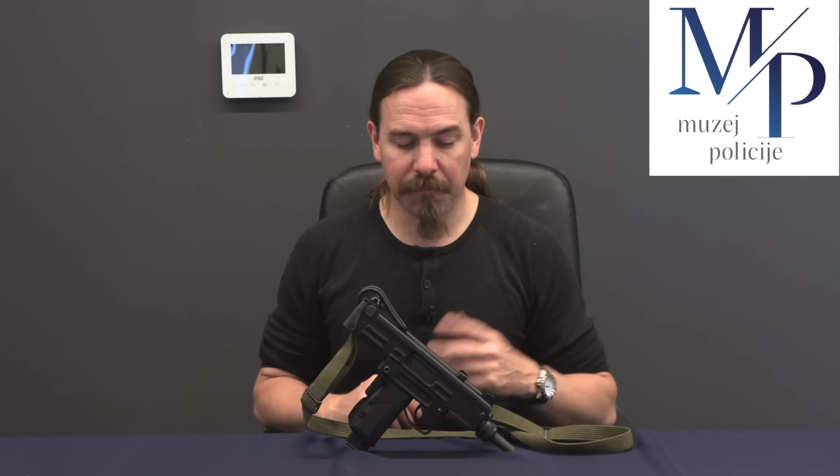Unfortunately, I don't have a number I can give you on total production of these, nor specific production dates. But these are guns that were used by the Croatian police in some services, and they were also offered for export. So they were manufactured, they were sold for export, and I just don't have total numbers on those.